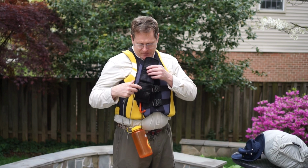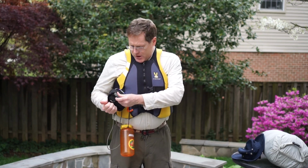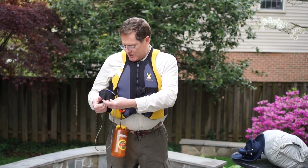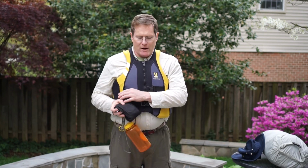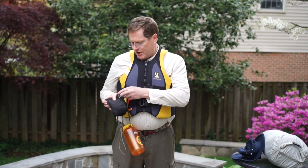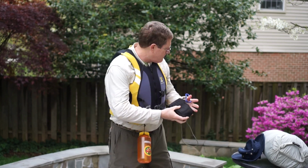I can put it here. It's connected to my vest. I'll go ahead and take it off now. But I also want to highlight that even though it's connected to my vest, once again I've got it connected with a carabiner so that if my vest came off, I could still properly secure that. So I'll get that out of the way now.